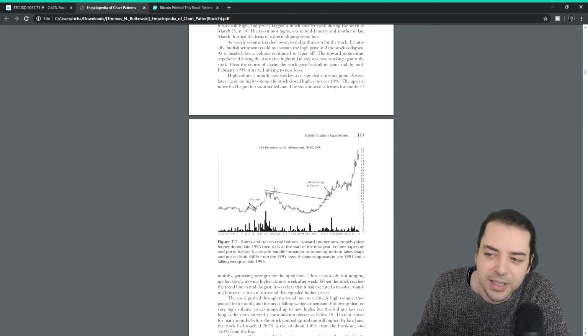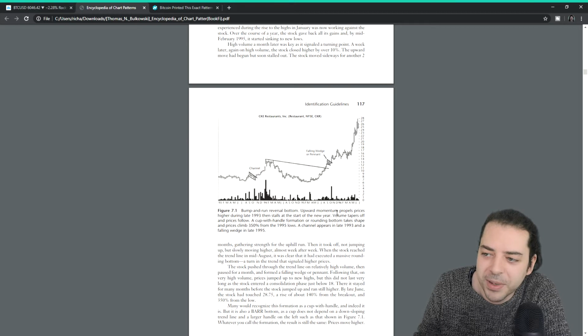As you can see over here, his first example of his bump and run reversal pattern is, straight up, a cup and handle. That's a cup with handle right there, kind of. But it's got an ever so slightly different twist on it. So yeah, let's not call it a cup and handle.